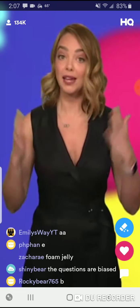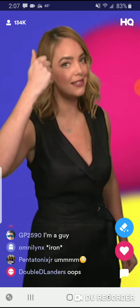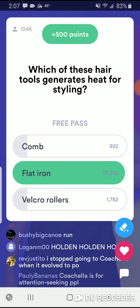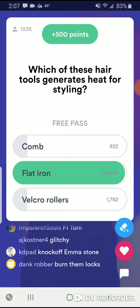Well, it can take your hair from wavy to straight, and if you know how to use it just right, with the flick of the wrist, it can also curl straight hair. It's in the name, a flat iron. Flat iron is your answer here at Q3.